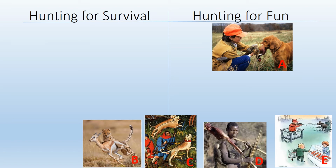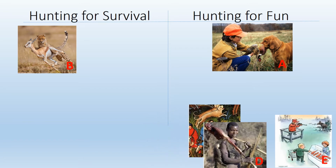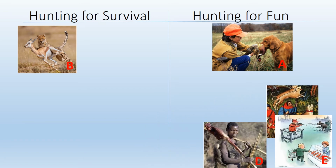Quite oppositely, our cheetah chasing down an antelope is hunting for survival. It needs that food to eat. Now, the cheetah might have some fun in chasing the antelope, but it's certainly for survival. Next, we have a medieval image. So we have two men and they're hunting with dogs. Again, we could say that this is hunting for fun.